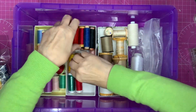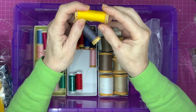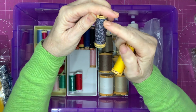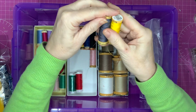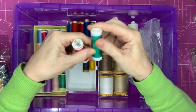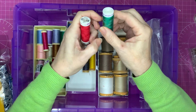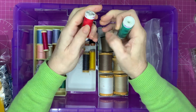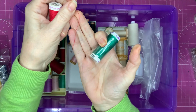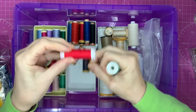And then I got these cotton Gutermans. They've got a different colour plasticky bit inside. There you go. 100% cotton. That's a nice one, isn't it? Almost looks like it'd be good for sewing denim. I don't know if it would. And a pink one. And then I got these white ones here, and these are Mettler. Now, I've never used Mettler before. Silk finish, 100% mercerized cotton. So I'll show you on there. They just look like cotton, and they seem like pretty good quality. So I'm happy with those.